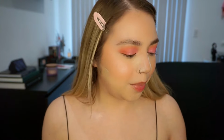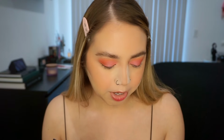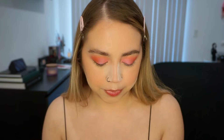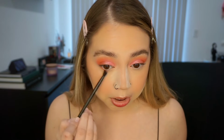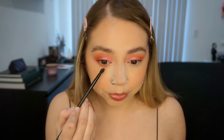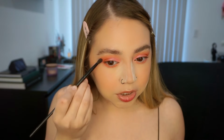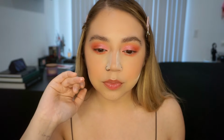Cute. Okay, I'm gonna finish up the lower lash line. I'm probably gonna do the exact same thing that I did on the top. I'm actually going to start off with By the Fire, which was that neon orange pinky shade. Honestly, I might just keep this shade on the lower lash line because it's really pretty. I'm kind of winging this shadow out as well. For the inner corner, I'm gonna take You Up, which is this shade right here.